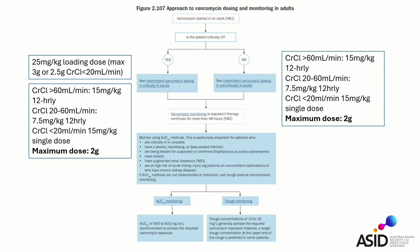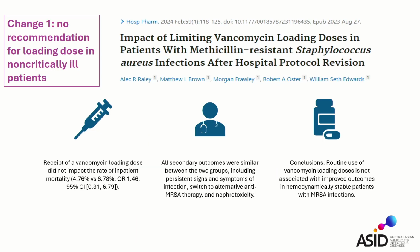Contrasting that to the intermittent dosing for non-critically ill patients, we haven't gone with prioritisation of that loading dose. So just to delve a little bit more into that before we come back to the rest of the nomogram, there has been some outcome data related to not using loading doses in patients who are clinically stable. There are some outcome data for patients who have MRSA bacteremia. If they're sick enough, then they'll get the loading dose initially anyway, I guess.